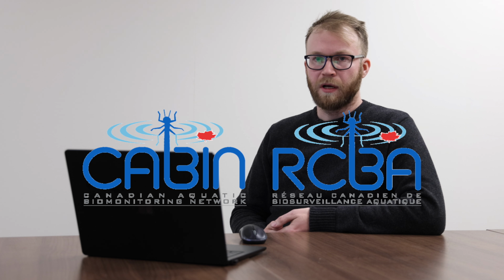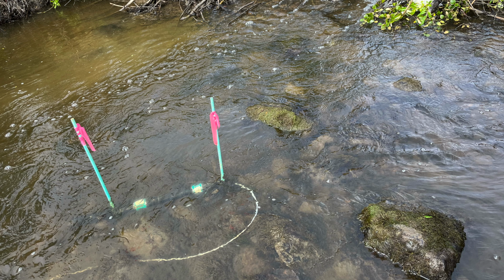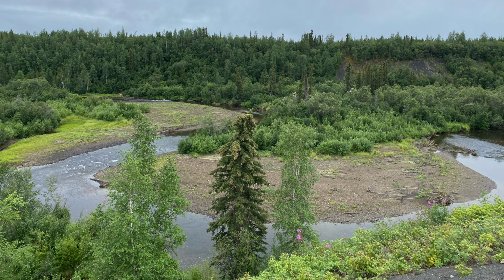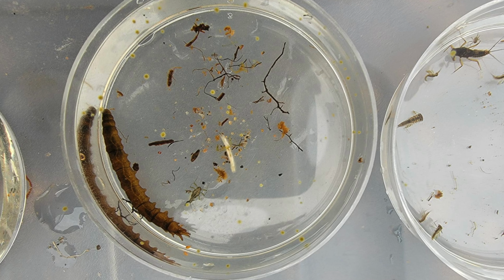So we use the Canadian Aquatic Biomonitoring Network protocol, which is a standardized protocol used throughout Canada to measure impacts of disturbance in stream systems and measure stream health. For this program, you use measurements of water chemistry and water quality to look at things like nutrients and metals that are found in waterways, as well as in-stream habitat measurements to try to characterize how these systems may have changed due to disturbance, and using benthic macroinvertebrates as an indicator for ecosystem change.